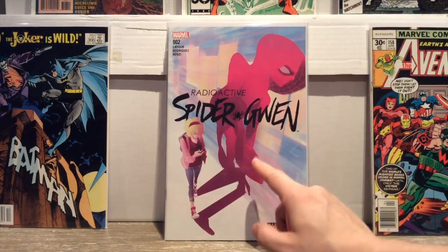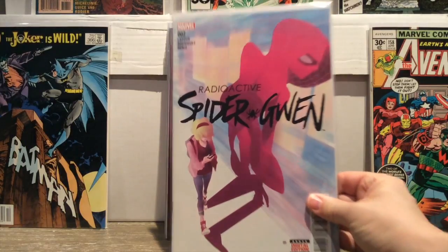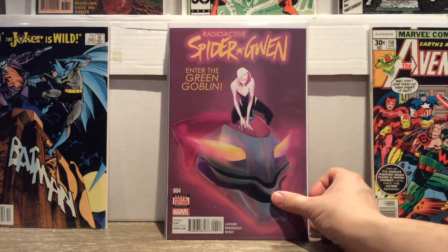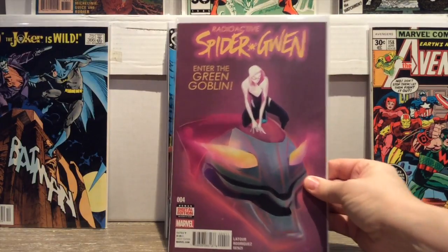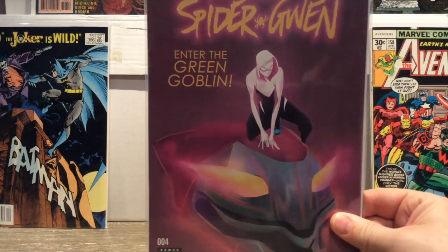Radioactive Spider-Gwen #2. I just really like that cover. I don't own any Spider-Gwen, so I figured, what better time than the present? Also picked up #4. They had #3. I just didn't think the cover was very interesting. And this isn't one I collect, so I'm going purely on the beauty of the cover.